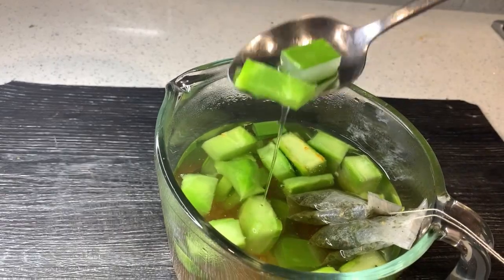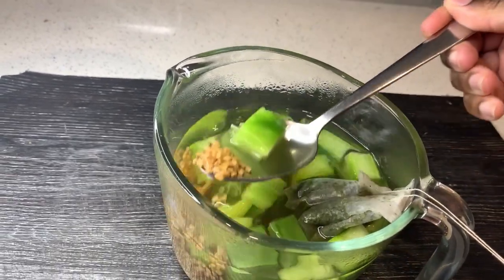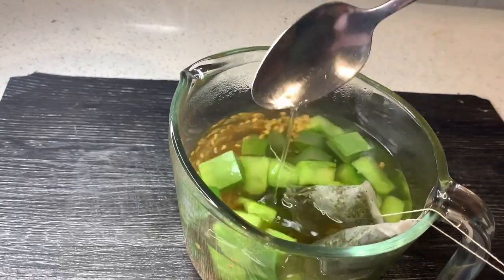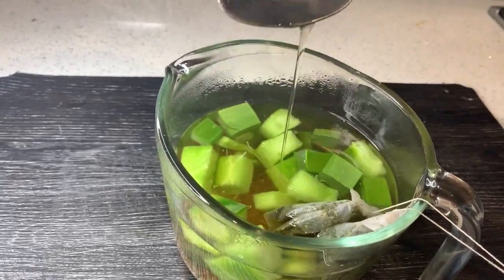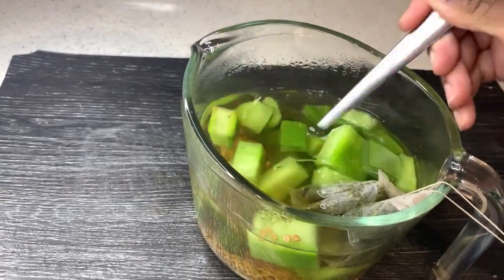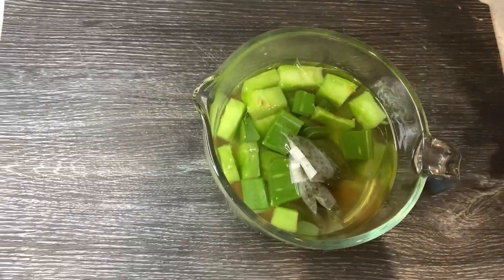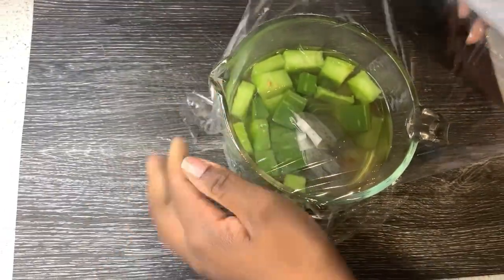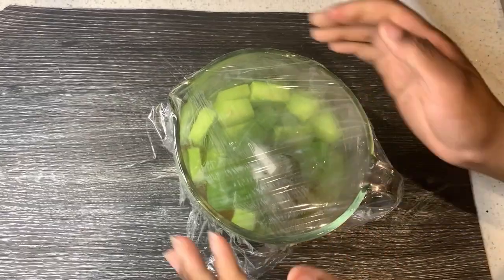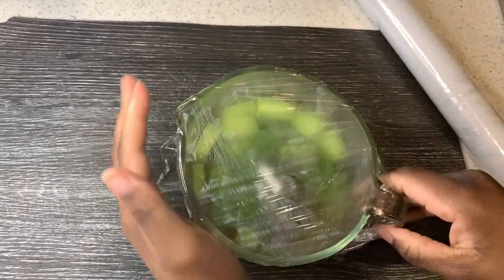You understand? As you can see, it's already jelly. Look at it. It's already jelly, guys. I'm telling you. Now, what I'm going to do with this mixture, I'm going to leave it to sit overnight, guys. This is the best thing you can do for this to be gooey and really gel-like. So I'm going to leave this to sleep overnight, and I'm going to cover it like this.